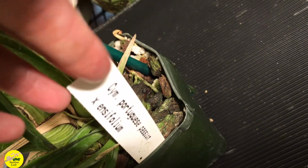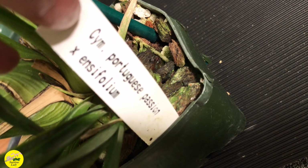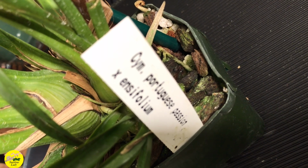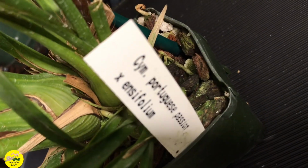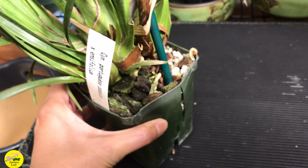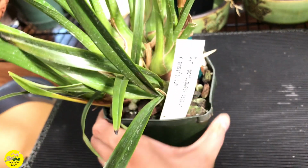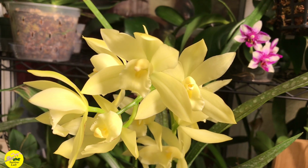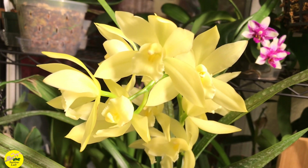And this is Cymbidium Portuguese Passion crossed with ensifolium. Let's see. Sometimes the camera is acting up. Okay, so yeah, it even has a crack. Yeah, it's got a crack already because it's getting tight. So it's a very healthy plant. And yeah, so this is how the color kind of looks. Yeah, this is the right color for it.